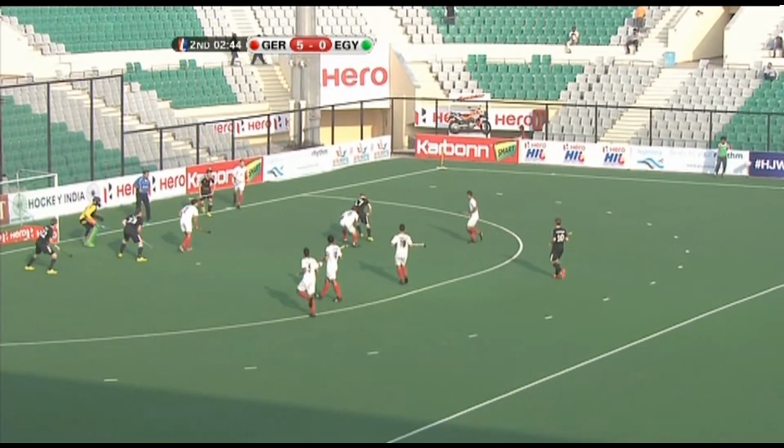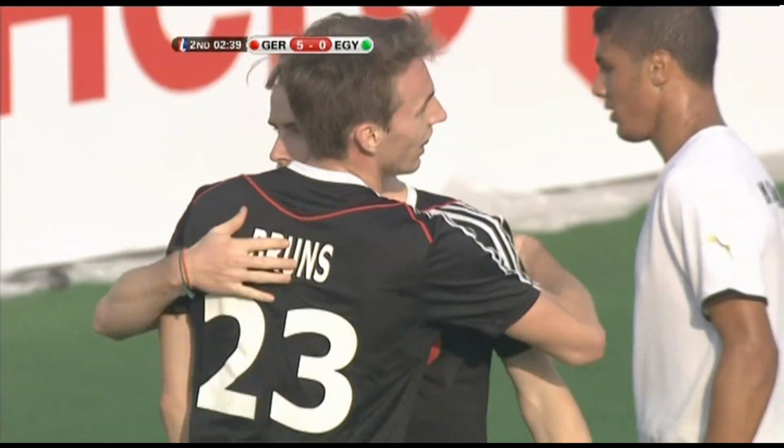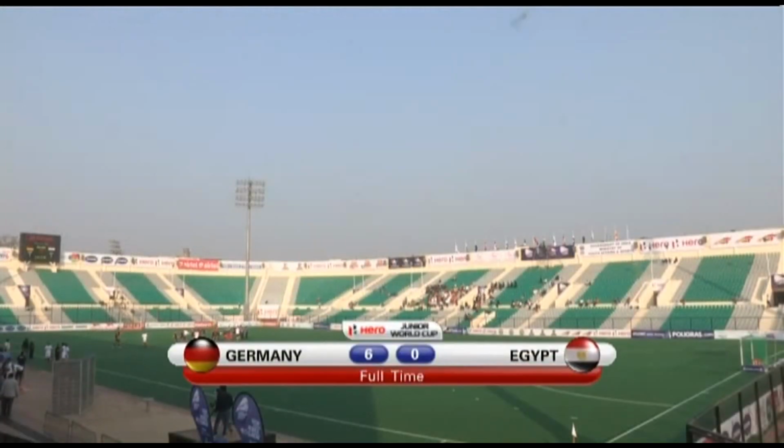Could this be the sixth? Delaying his shot, and an easy tap in the end. Second goal of the afternoon for Niklas Bruns. Final scoreline, Germany 6, Egypt 0.